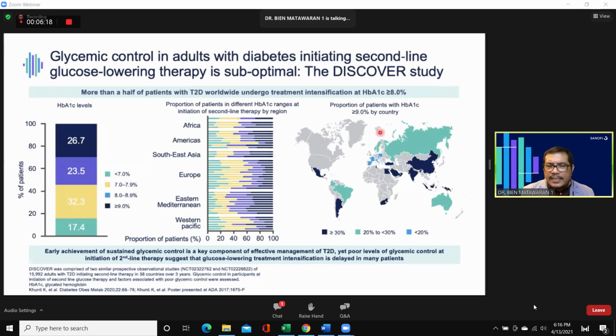And you can see here in the map the proportion of patients with HbA1c of more than 9% per country. You see that 30% of those patients with more than 9% again took some time for intensification, for adding a second-line therapy, especially those on metformin alone. So we really have patients that have elevated HbA1c before we intensify, even with oral medications.